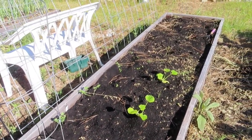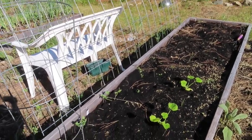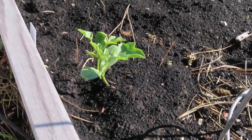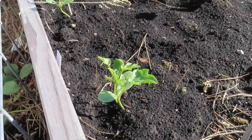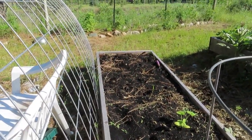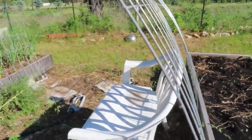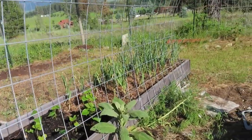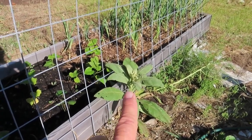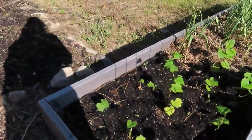Got a couple squash in this bed. A couple little... Those are little sugar baby watermelons or something. There's some kind of little watermelon. A couple of them. So I have all of this space. I'm going to put in some seeds. And then another little second year mullein. This mullein will grow a stalk with yellow flowers as well and be super beautiful.